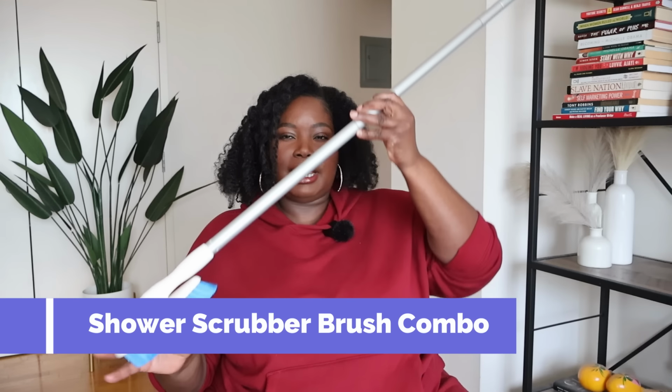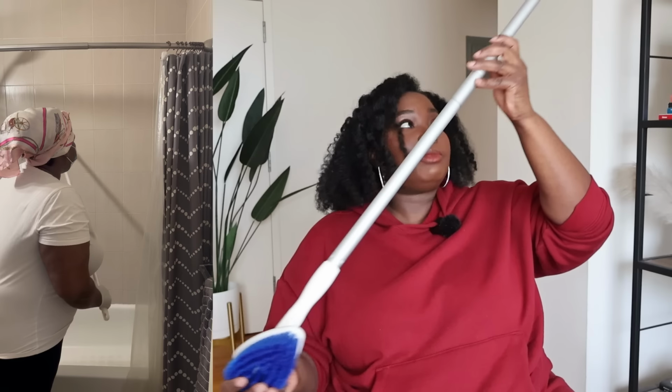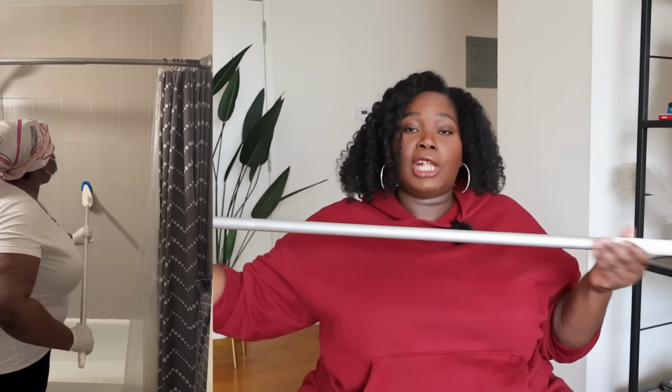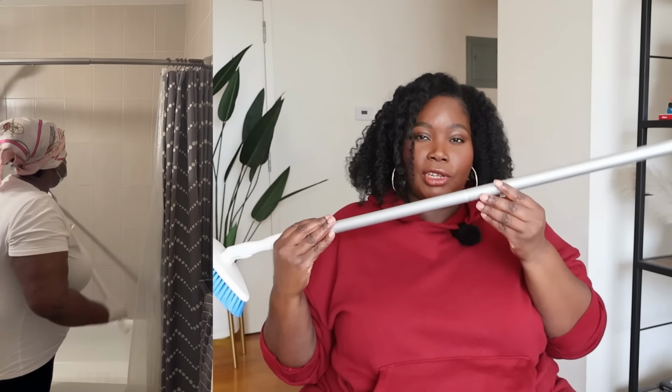Another cleaning tool that I absolutely love and use on a weekly basis is my handy dandy scrubbing brush. So I use this for the bathroom. This is a new one, so don't worry. I'm not touching a dirty one. This is a new one and it comes with refillable brushes like this. So what I love about this is how long it is. I think you guys have seen a video, maybe an Amazon video of mine where I featured this.